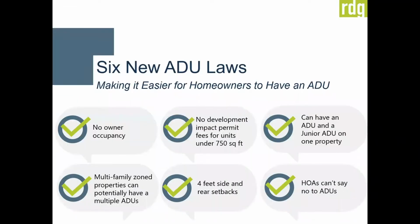And I look at the new 6 laws that came out in January, and as I look through them, I'm like, I know who they were talking to. I know who they were going after. One of the benefits that came out was no owner occupancy. So from now till 2025, the accessory dwelling unit does not have any owner occupancy requirements. In 2025, they're going to reevaluate that, so we'll see if things change. But right now, no owner occupancy required. So it makes it a tremendous opportunity for investors.